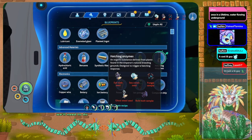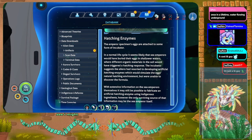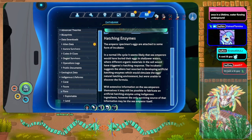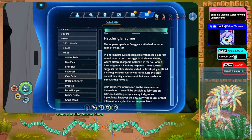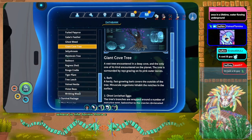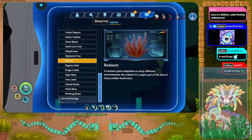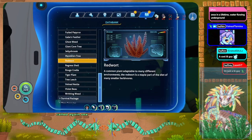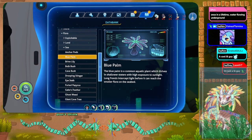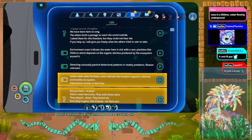We'll need to do a bit of looking around. Let me see. I might not have even scanned them before. Where is indigenous life forms, flora, sea? What was it called again? Sea crown? Yeah, I don't think I've scanned a sea crown. Well, let's clear out all of these.